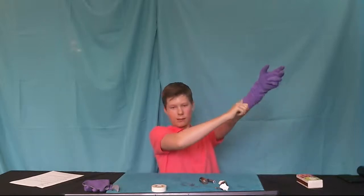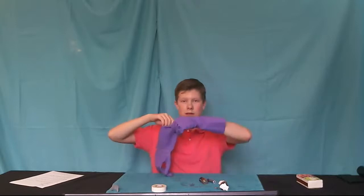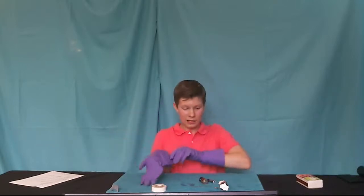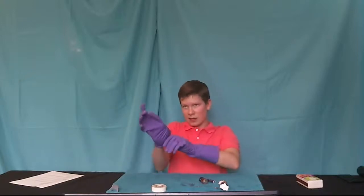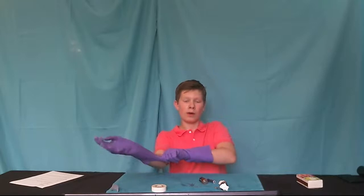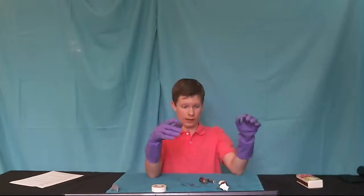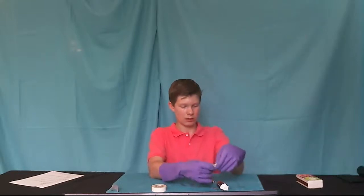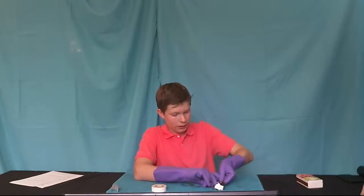And I recommend that you probably use gloves too, because it's really hot, and I saw some guy doing this, and he used his fingers on the copper wiring without any electrical tape at all. And I just thought it was crazy. It's like, why would you do this? Because it hurts fairly bad.